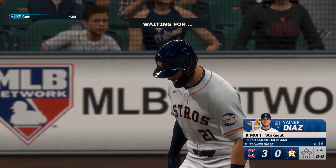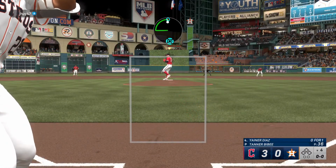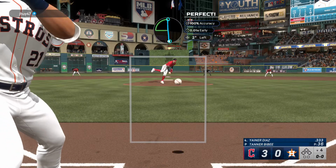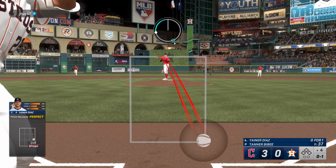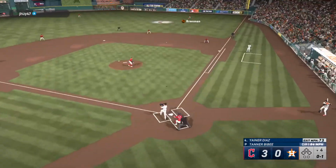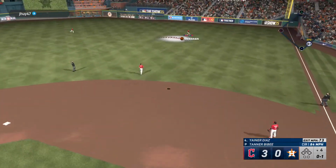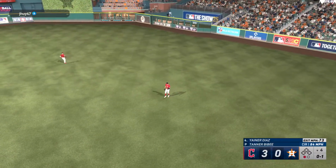And back here in Houston, bottom of the 4th. And now it's going to be Yainer Diaz. That one catches the corner for a strike. Boog, over 80% of his first pitches are strikes. You're doing that, you could have a really good day out there on the mound. High fly ball, right field. Makes the catch for the out.